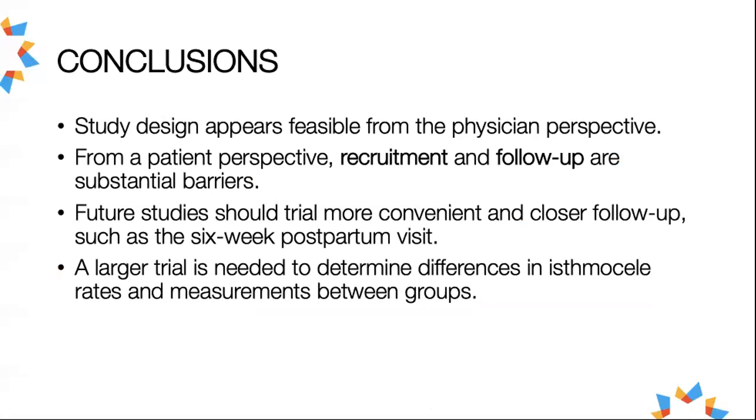In conclusion, the study does appear feasible from a physician perspective, as all but one obstetrician was happy to participate. The one individual cited that they were not interested in altering their surgical technique. In terms of patient participation, both recruitment and follow-up are substantial barriers, though the pandemic certainly came into play in this case. Future trials should consider a more convenient and closer follow-up, such as the 6-week postpartum visit. Lastly, a larger trial is required to determine differences in isthmocele rates and measurements between groups.